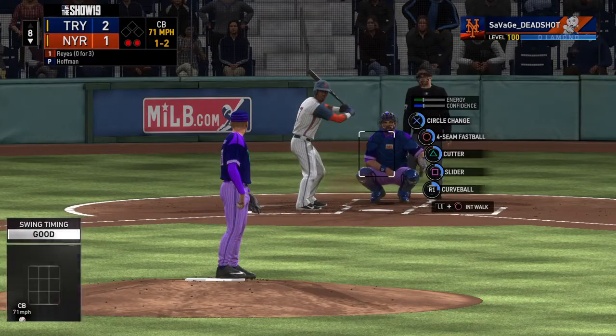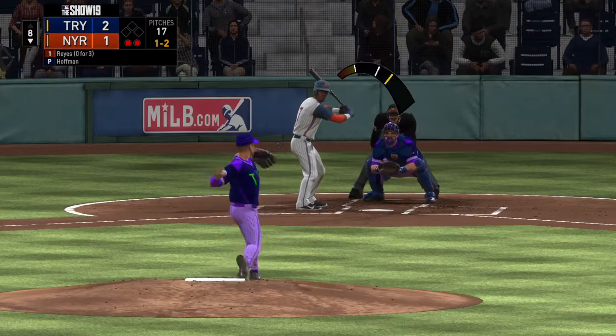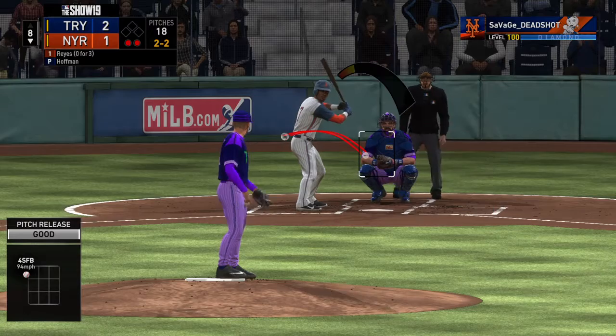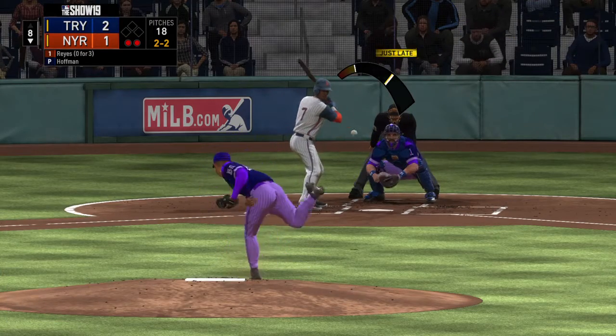And they'll try to tempt him with a curveball, but this bounces in front of the plate, and it's 1-2. Just trying to freeze him with the fastball there. Pretty close. It's 2-2. Strike 3 called as he.